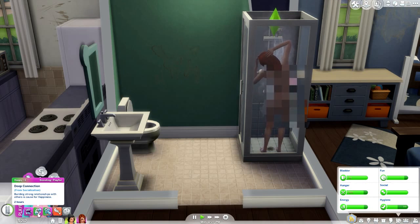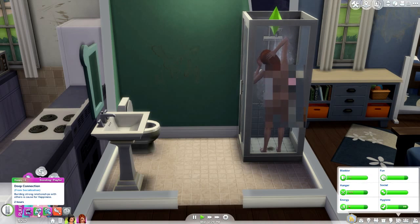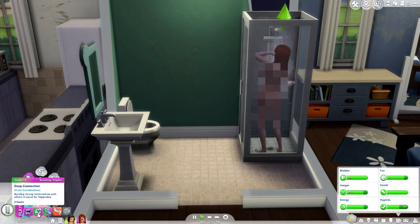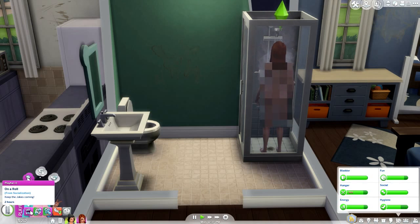I did change the lot trait from, I forget what it was. It was like art something. I did change it from whatever it was to on ley line. So it will help them have more children. There is a higher chance of having either twins or triplets instead of just having one single baby. And I wanted that. I really wanted that.